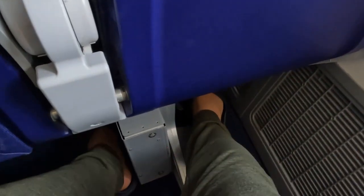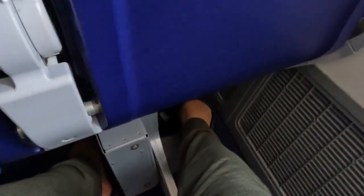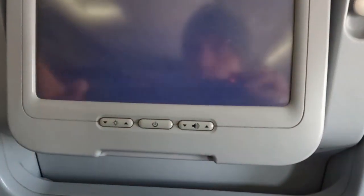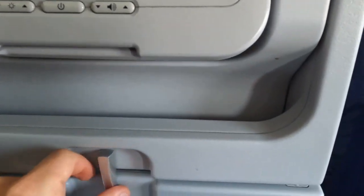That's also probably not the most comfortable thing to do, but there's a little bit of extra space there, either for your knees or to shift your feet over when you have that little extra value. And I'm still playing around with the screen. It's responding slower than a coma patient. So as you can see, it is what it is.